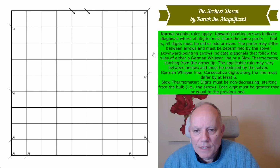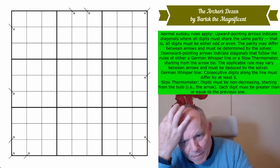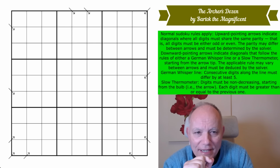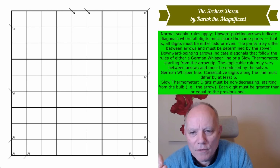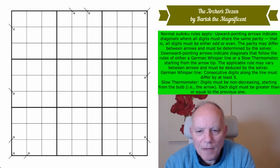Parity lines or something. For downward facing arrows, they indicate diagonals that follow the rules of either a German whisper line or a slow thermometer. You see, you weren't expecting those two possibilities, whatever you were expecting. So the German whisper or slow thermometer starts from where the arrow is pointing. And the applicable rule can obviously be different between different arrows and must be deduced by the solver.